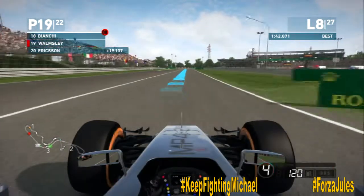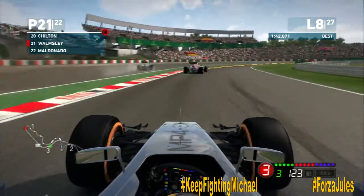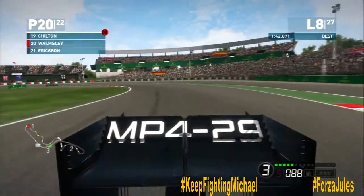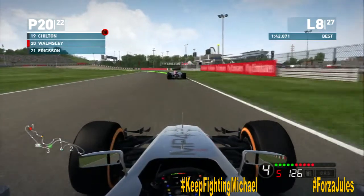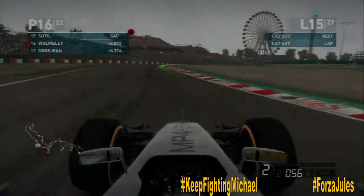And now coming out of the pits, Chilton and Ericsson get past us, but Chilton pushes Ericsson off the track, and I don't think he got a penalty for that. But Chilton's ahead of us, but that's not much of a worry, as now we go on to lap 15.